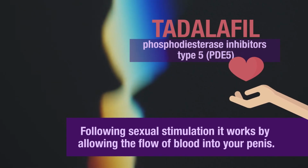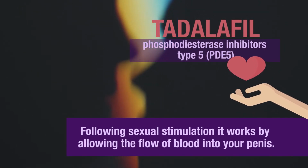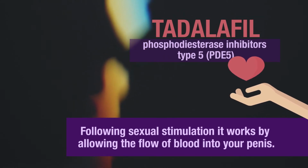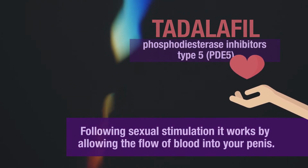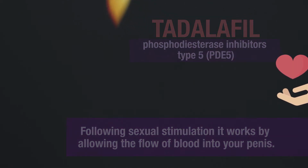Tadalafil will not help you if you do not have erectile dysfunction. It is important to note that Tadalafil does not work if there is no sexual stimulation. You and your partner will need to engage in foreplay, just as you would if you were not taking a medicine for erectile dysfunction.